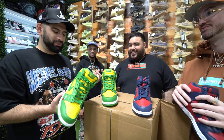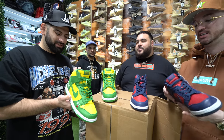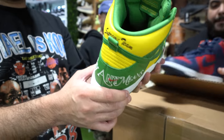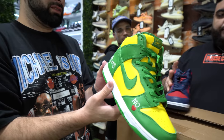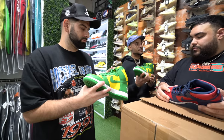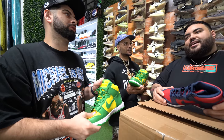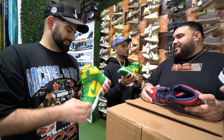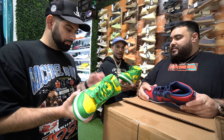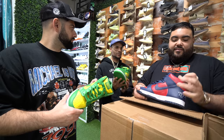When did these even come out? Do we know? No date. It's supposed to be soon. They said November. Supreme Team. Great leather. That's what I would say about these. This is what I would have expected from the Fragment Dunk High. I was a little disappointed in the quality of the Fragment Dunk High. I feel like this is what we should have got for Fragment being what it is.